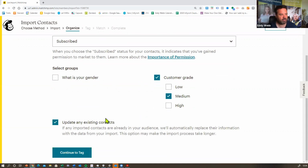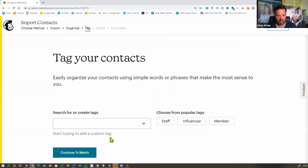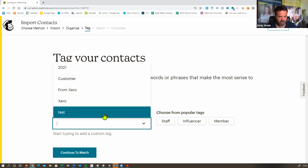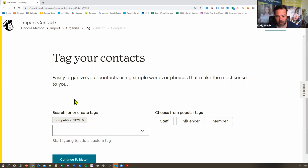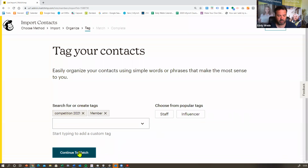Update any existing contacts. If I'm adding more information, like maybe in the past I only had email addresses, but now I've imported first names, this will update any other information it's managed to get. This is where I can tag it. So I'm going to say competition 2021. So that's where they came from. So if anyone ever came back to me anytime and said, how come I'm on your mailing list? I'll say, well, do you remember at that stall when you filled in that bit of paper and you didn't check at the bottom where it said I was going to mail you forever? If you did, then you'll be able to say that's where you signed up. And you can give them multiple tags. It's just a way of helping you understand who's who.